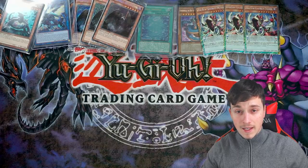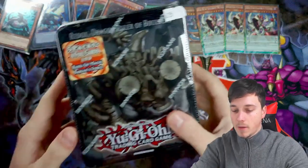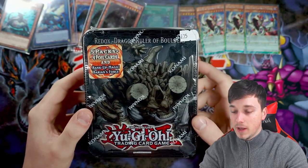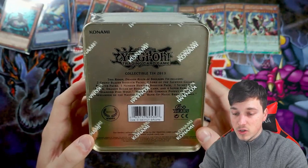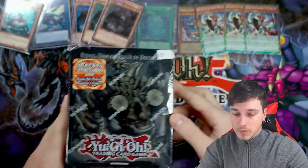It's really cool. And sealed stuff I picked up from UK Blue Eyes' shop. I picked up a beautiful tin, a European Radox Dragon Ruler of Boulders for £35. I think this is a really good price. I'm going to definitely open this in a video because you get some Zexal packs, Hunting for Ghosts and Ultimate Rares. You get two Cosmo Blazer, two Lord of Tachyon, and one Number Hunters. So pretty awesome tin there.